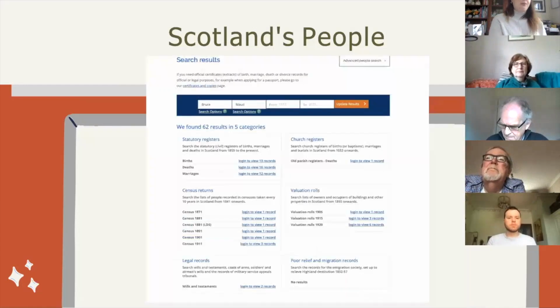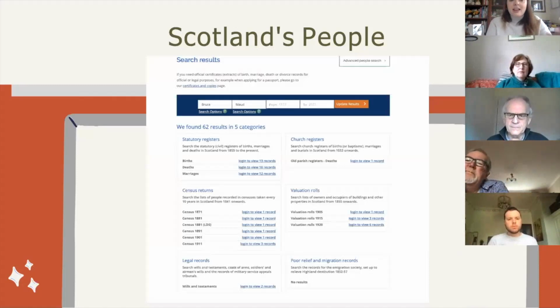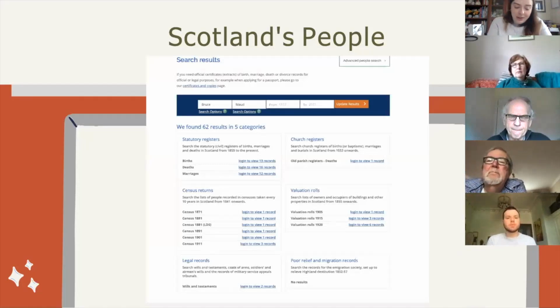So this website works similarly to Ancestry, in that you can search a name and various categories pop up. So things like births, deaths, marriages, censuses, church registers, and legal records. And then you can narrow down these sources by clicking on them.